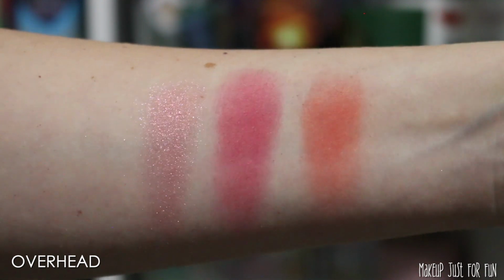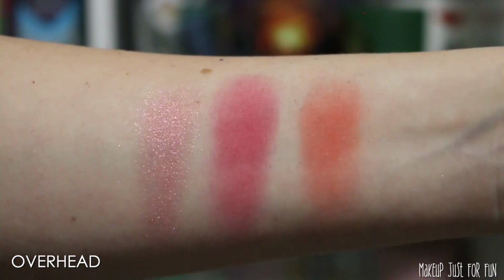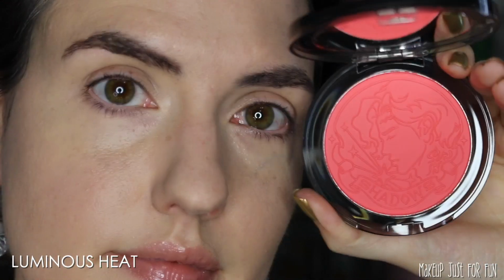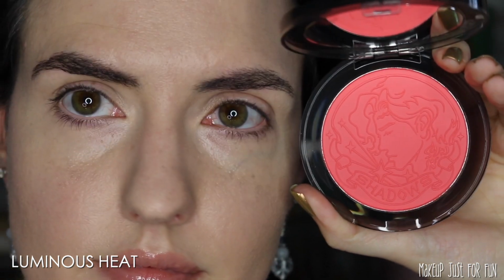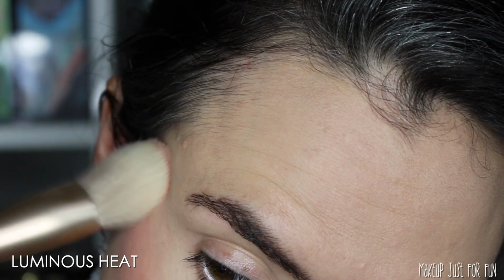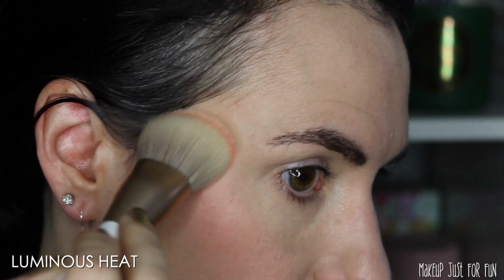Here are the blushes in the overhead light. Now it's really apparent that that Glow Powder shade has a much less transparent base. And I didn't do a flash because these don't really have much to offer in a flash swatch, but I do want to show you what this matte blush looks like on my cheeks.